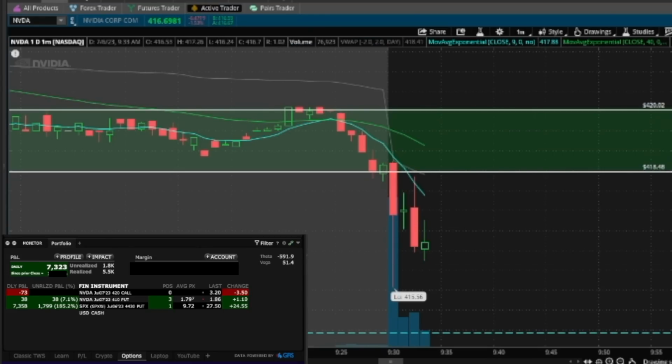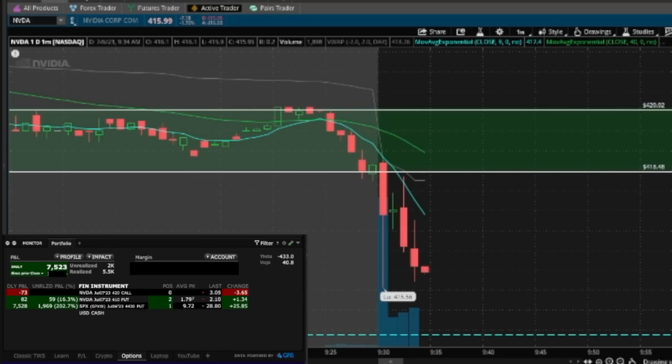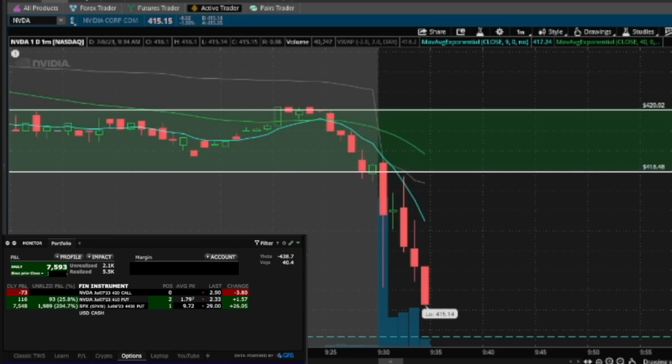Look at that rejection at 418.50. All right, I'm taking some off NVIDIA there. Up 15%. Nice little scalp there, even with the drama that I had to go through. There we go. 24%, taking another off. Boom, baby.